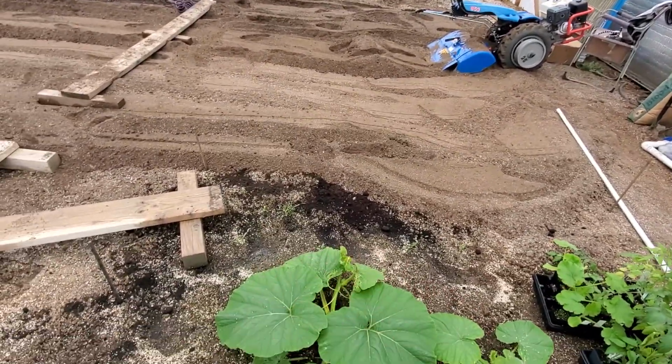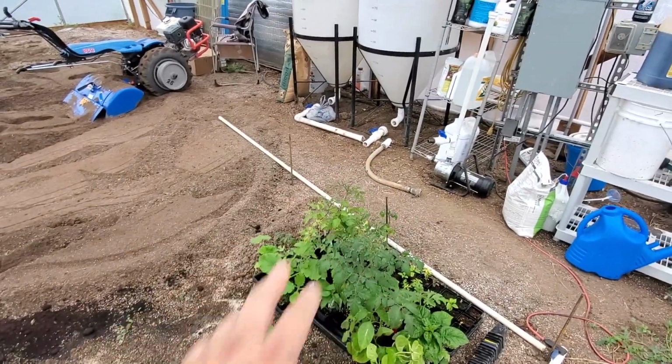Need to kill these weeds, tidy up over there. I got the parts to fix my irrigation system.